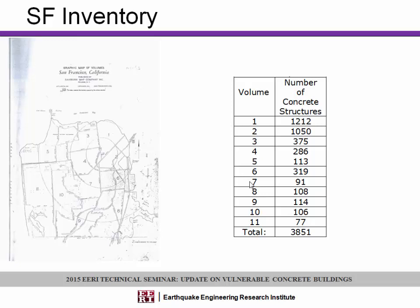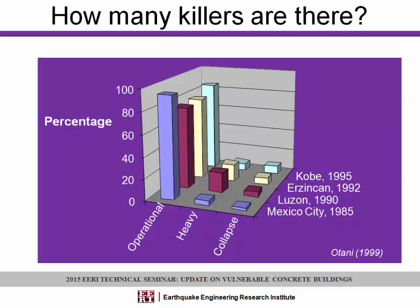I should also mention David Bonowitz was at the same time pounding a lot of pavement, trying to look at these buildings and make sure that they really are concrete. We then had a big volunteer effort with a Concrete Coalition to go out and do some more ground truthing and to make sure that these records were accurate. And we actually found that they were very good. And so the inventory in San Francisco is quite good.